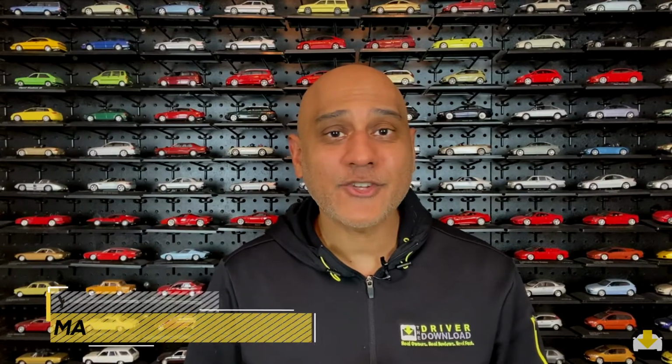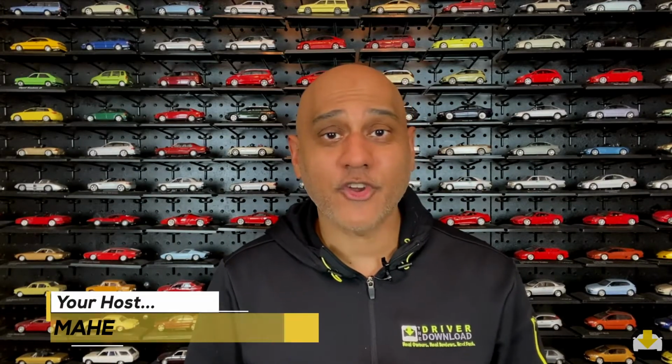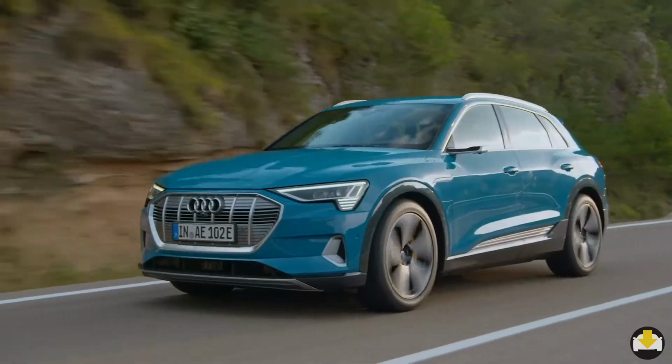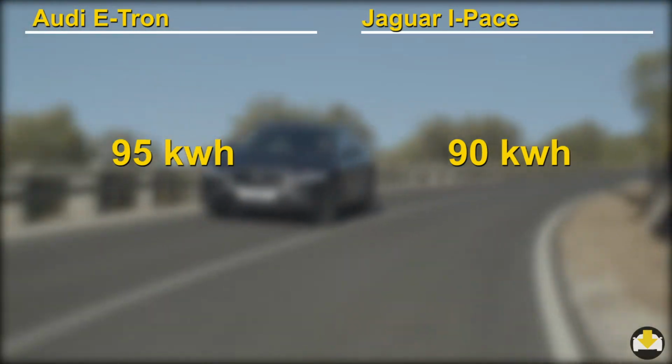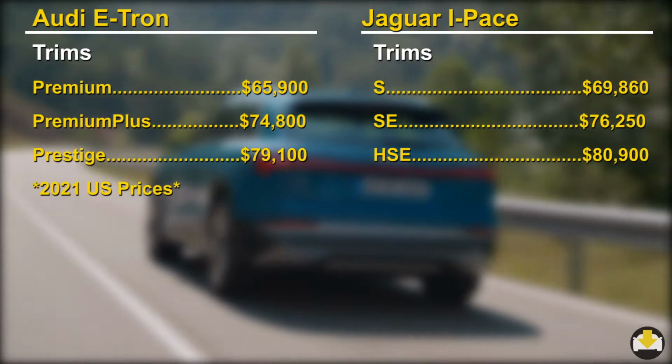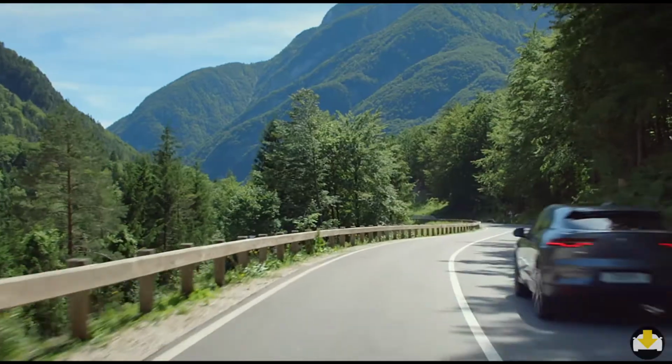The I-Pace and the E-tron are the first electric cars for major European manufacturers Jaguar and Audi. At first glance, they're similar in many ways. Both are designed as SUVs, they have similar battery capacities, performance numbers, and are priced about the same. But there are differences, and those can be found in the details.